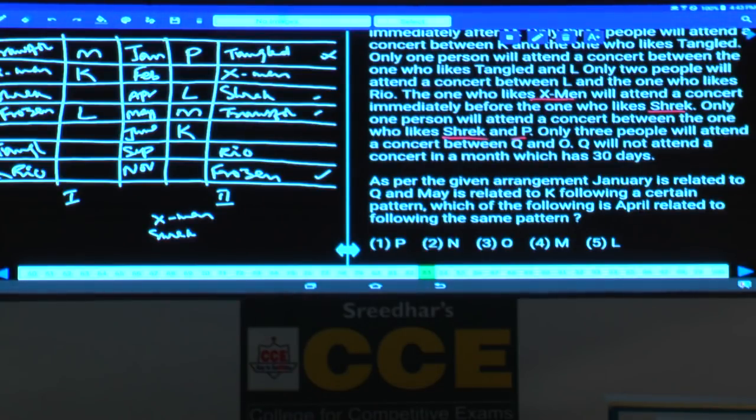Now similarly here also Shrek is here, there must be exactly one person between Shrek and P. Only 3 people will attend a concert between Q and O. Between Q and O, there must be exactly 3. Q will not attend a concert in a month which has 30 days, isn't it? Now between Q and O, there must be exactly 3.